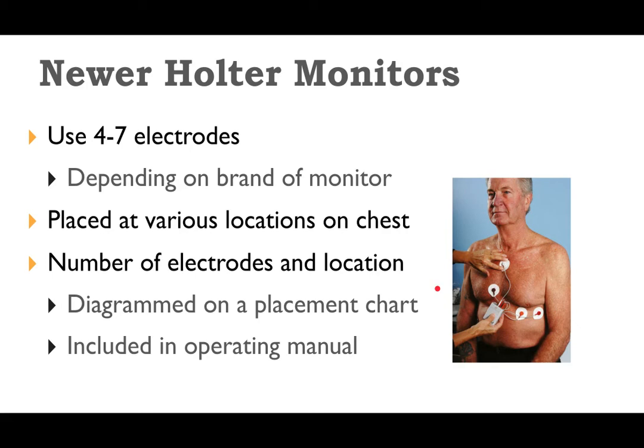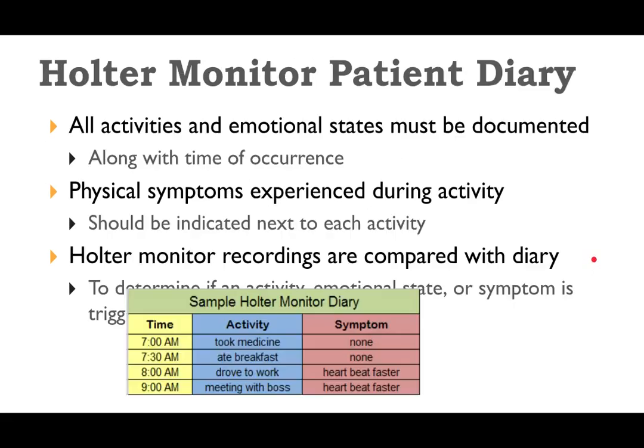Each brand of monitor might be designed for a little bit different placement of the electrodes. So it's really important to make sure that you're familiar with the type and brand of Holter monitor that you're placing, and that you are placing the electrodes in the correct place, and also instructing the patient on that as well, because oftentimes these electrodes will come off or need to be replaced. You can send the patient with replacement ones, and as long as they have the diagram and they are competent, they should be able to reapply it in the correct way to continue their monitoring.